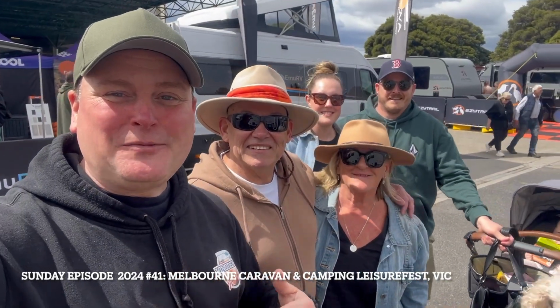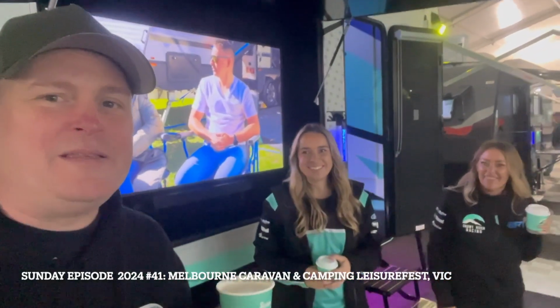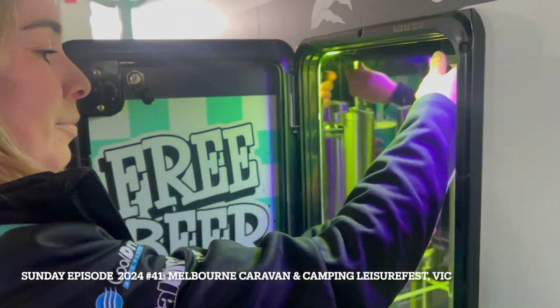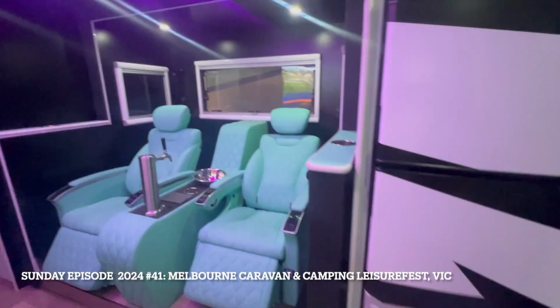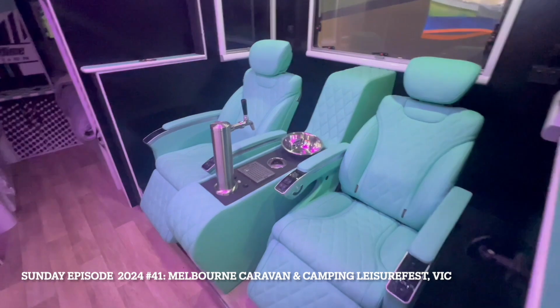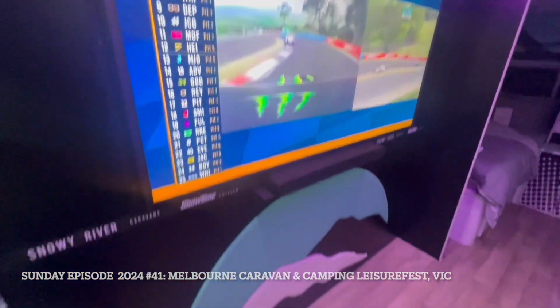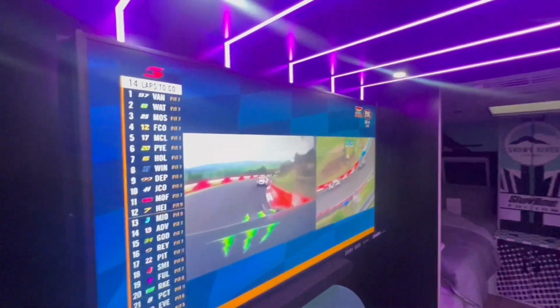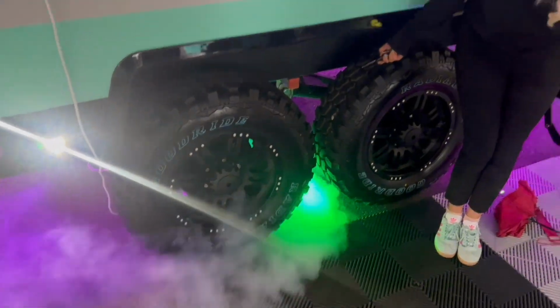The last van we looked at on the day had its own massive TV outside of it. It had a keg where you could pour yourself a beer, and inside also it had another place where you could lounge back, pour yourself a beer, and watch the big screen TV inside. This was absolutely crazy. And did I even mention it had a smoke machine? Yeah, you heard me right.